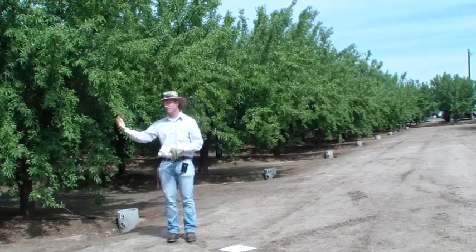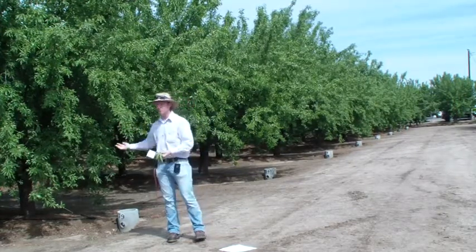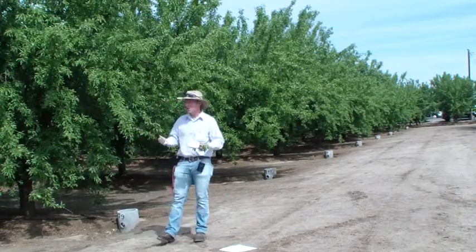If you have predators in your orchard and you go through and spray for mites, you're going to kill off all the food. And the predators aren't going to hang around, they'll leave. And you might even kill them as well.